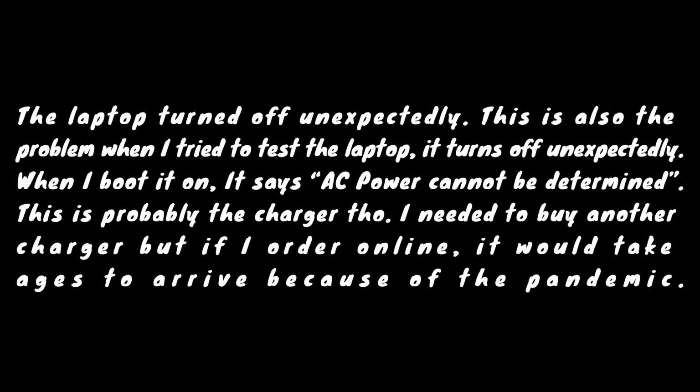The laptop turned off unexpectedly. This is also the problem when I tried to test the laptop, it turns off unexpectedly. When I boot it on, it says AC power cannot be determined. This is probably the charger though. I needed to buy another charger, but if I order online, it would take ages to arrive because of the pandemic.